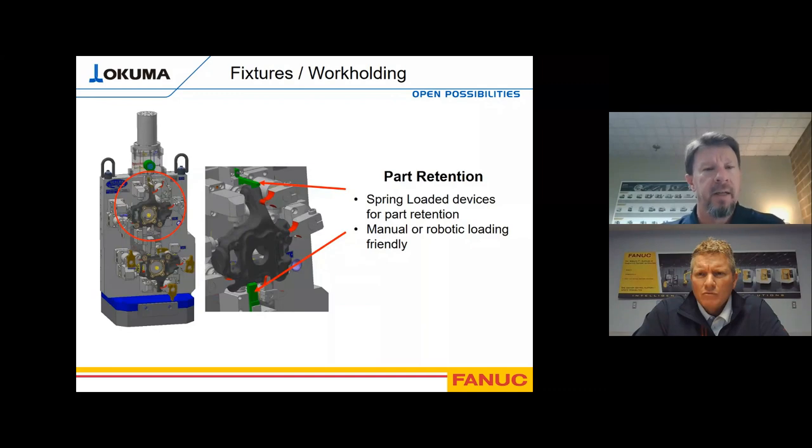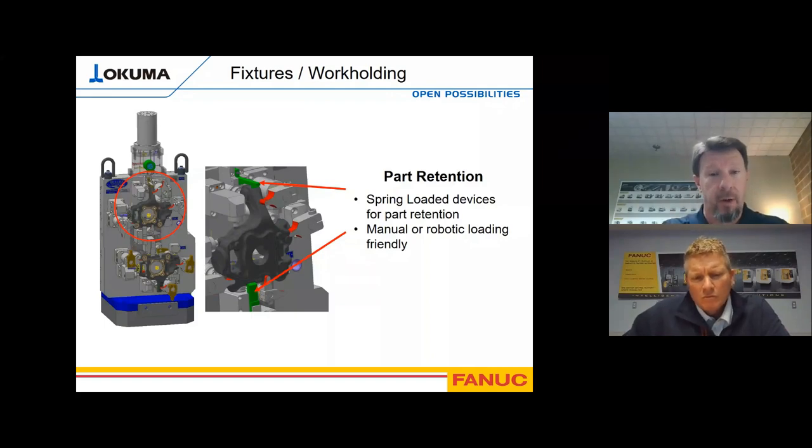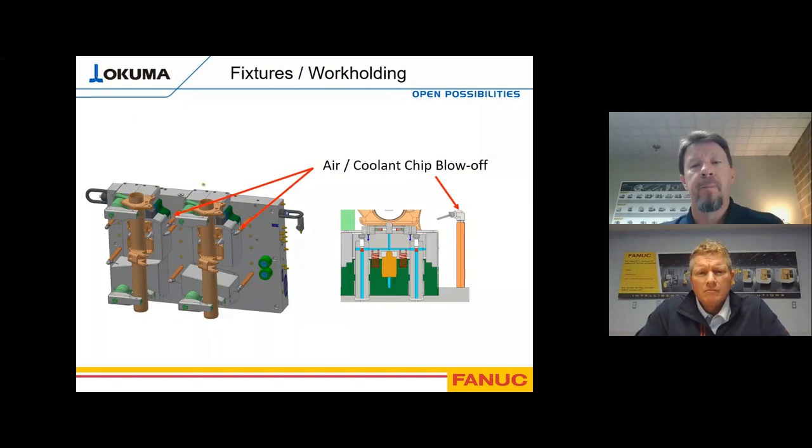When that's being done, something to look at is utilizing spring retention, so that if you have multiple parts, one of the beauties of horizontals and other machines is to stack up multiple parts on one work holding device. So if we bring a part in and we set it in the locating fixture, you want to have spring retention that holds that in place while the robot goes and grabs the second part before the hydraulics are initiated. So spring loaded devices and retention are ways to make that very friendly from an automation standpoint.